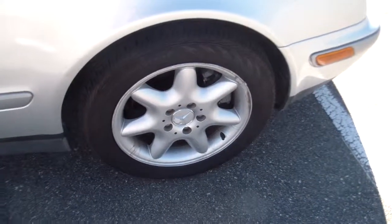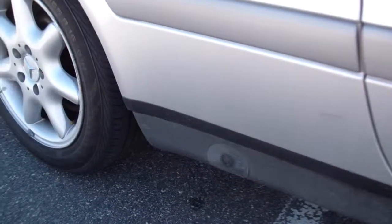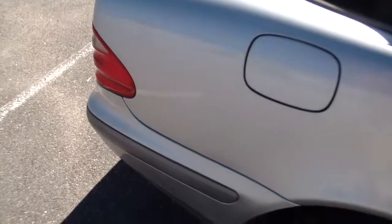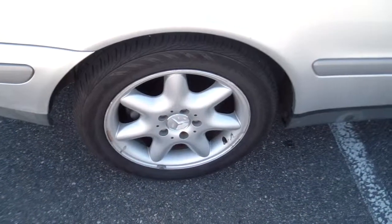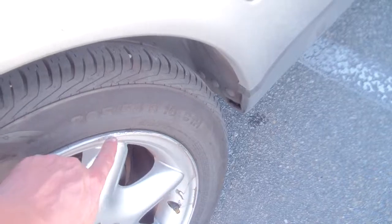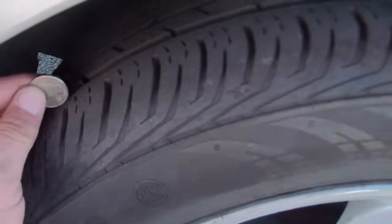The wheels are good. I'm just going to check out the rest of this. Here's the passenger side door. It looks like there might be a little smudge there. Keep in mind none of this is waxed. I have it running right now. There's the back quarter panel. No issues there. Once again, another tire, not all banged up. It looks like there is a little bit of road rash right there. These are the Continentals I was talking about, the Continental run flats. Fronts are going to be the same.